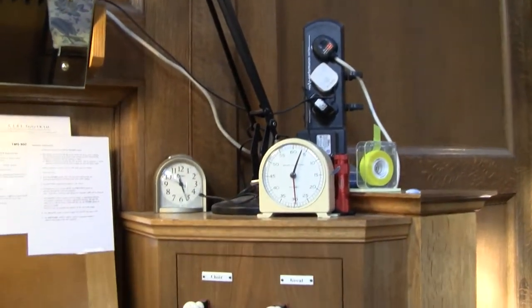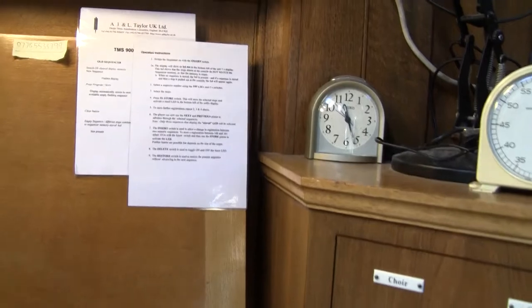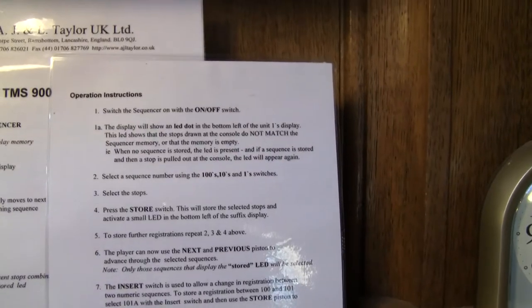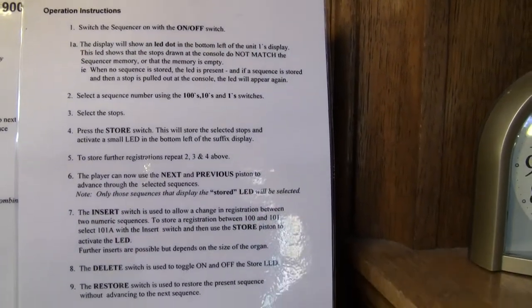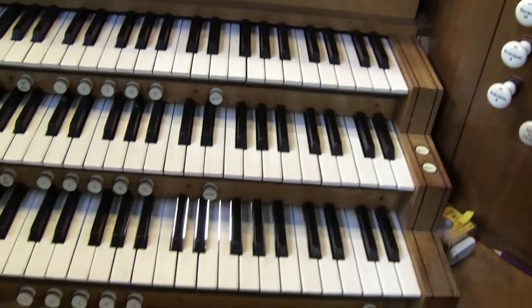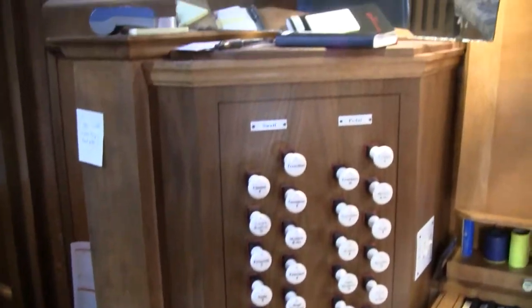It's quite bright in here. Excellent lighting. There's some things about the operating instruction. That's pretty cool. Get one final pan here for you.